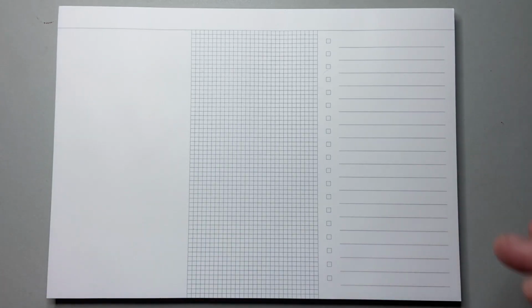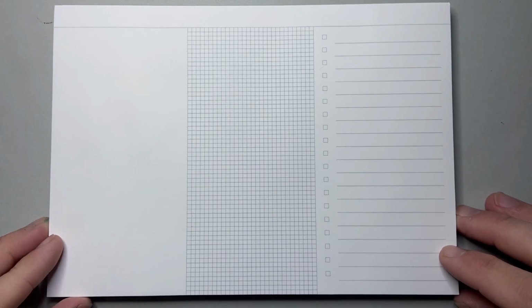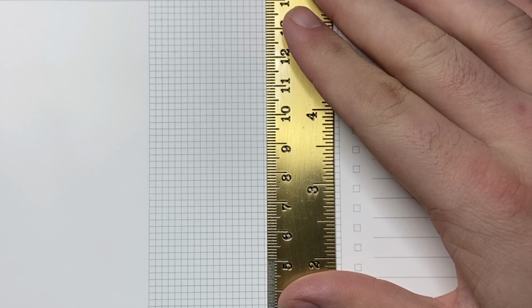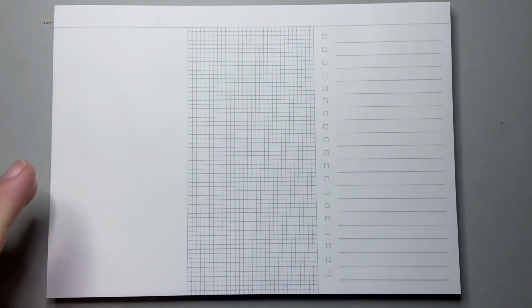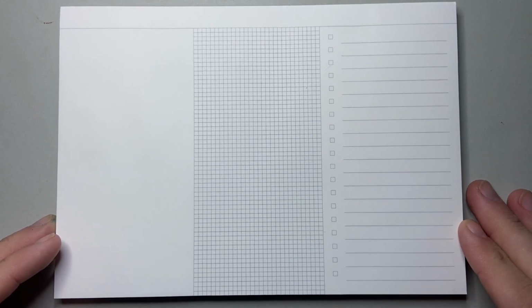Basically the page is divided into 3 columns: a blank, a grid, and then a task page. It's a very small grid. If I pull up my ruler, you can see the grid is barely more than 2 millimeters, maybe just over 2. So this gives you flexibility while giving you some structure, which is kind of nice.